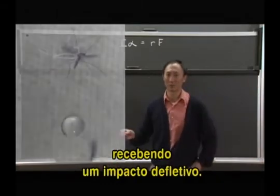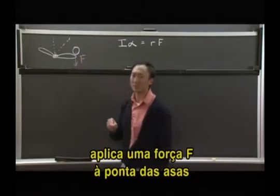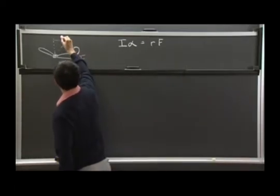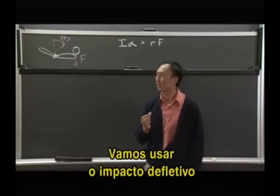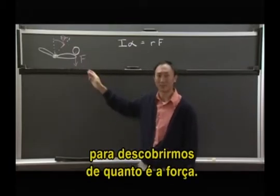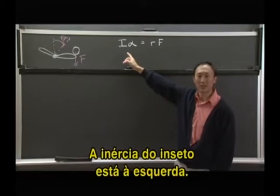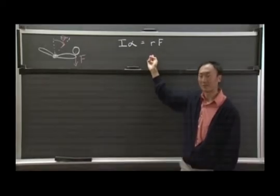So in the video you just saw, we saw a mosquito receiving a glancing blow. The blow applies a force F to the wingtips, and causes the mosquito to angle by an amplitude theta. Let's use this glancing blow to figure out what the force is. The main equation we're going to use is the conservation of angular momentum. The inertia of the insect is on the left. The torque applied is on the right.